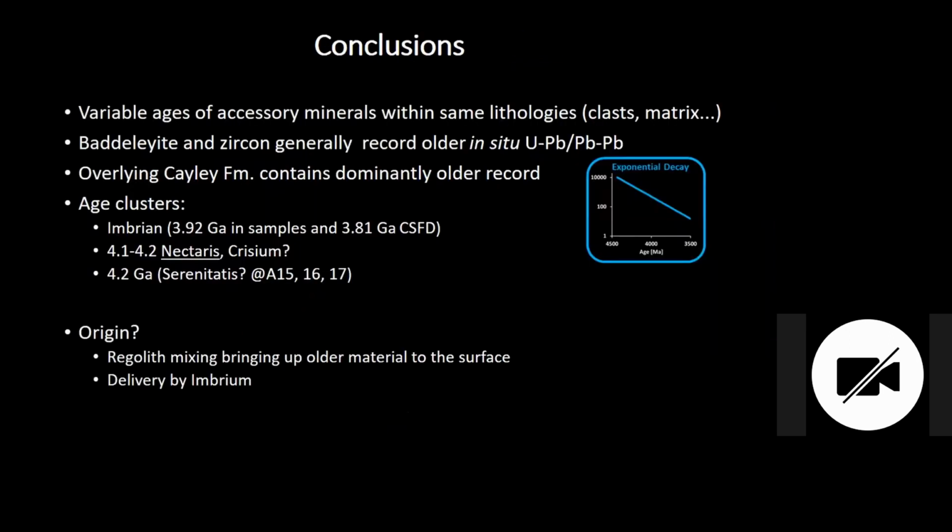And then with that, I summarize the conclusions that we are seeing: variably recorded ages in different accessory minerals. So if you ask how old is a breccia, it's a very difficult answer to provide, because these breccias seem to record several events. And it's actually the question of which clock and which mineral you're asking. We saw the different clusters at 3.9, 4.2.